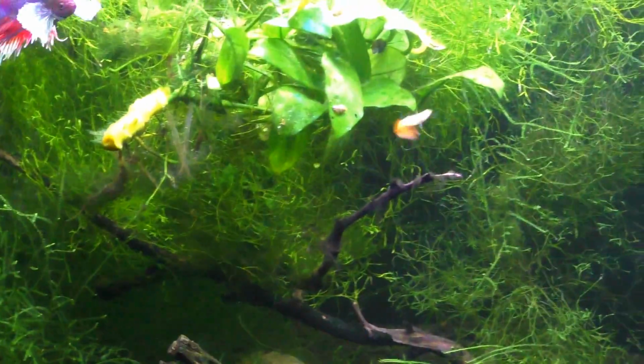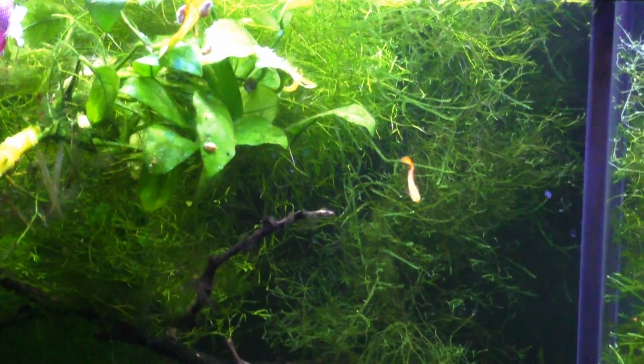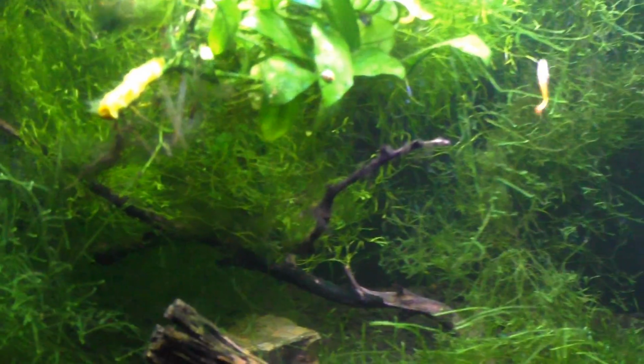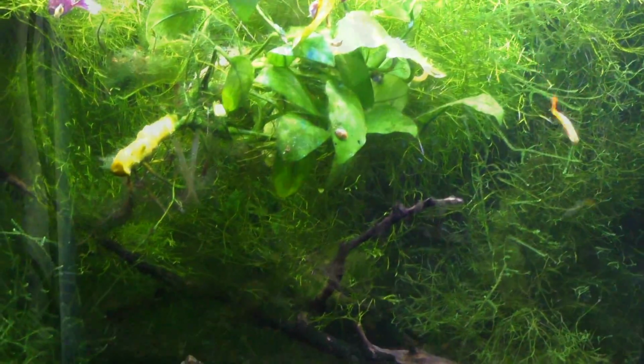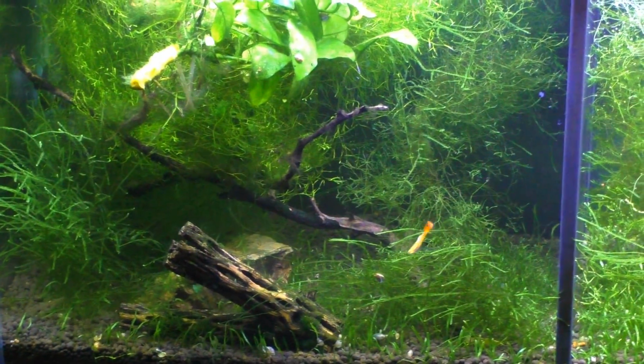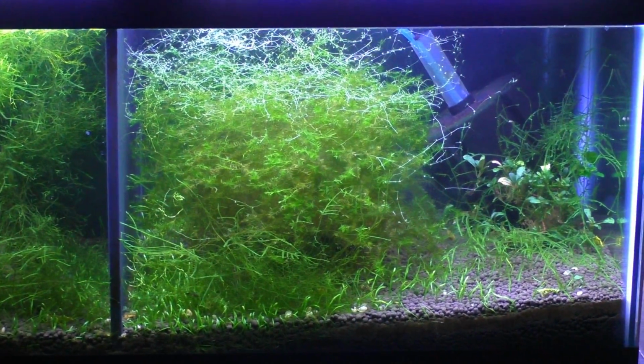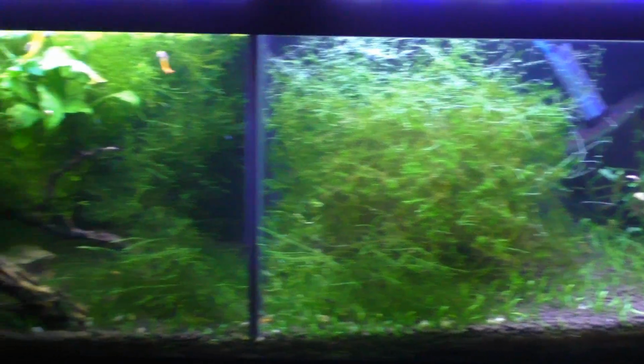There is a random guppy in here. I'm not sure how it got in here. It was in here since a fry and I've been watching him grow. I'm assuming he came in through a water change. I haven't added any plants since adding these bettas to this tank, so it's been a long time. So it's the only way I think he could have got in is through a water change.